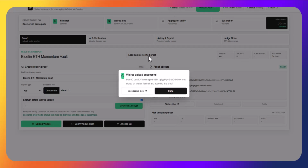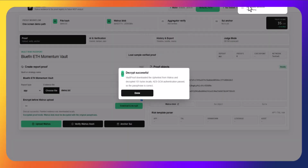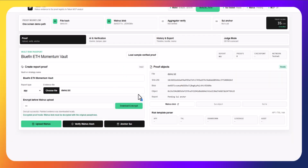I select a real APY and risk report. Before uploading anything, VaultProof calculates SHA-256 client-side. It also extracts DeFi risk fields such as APY, TVL, drawdown, leverage, and audit date. This hash becomes the identity of the evidence.